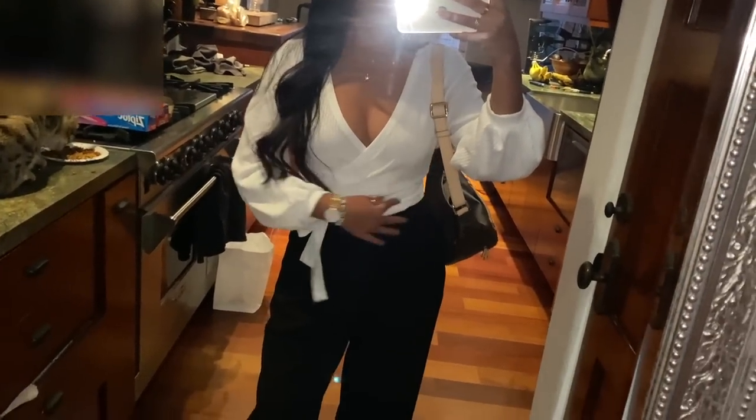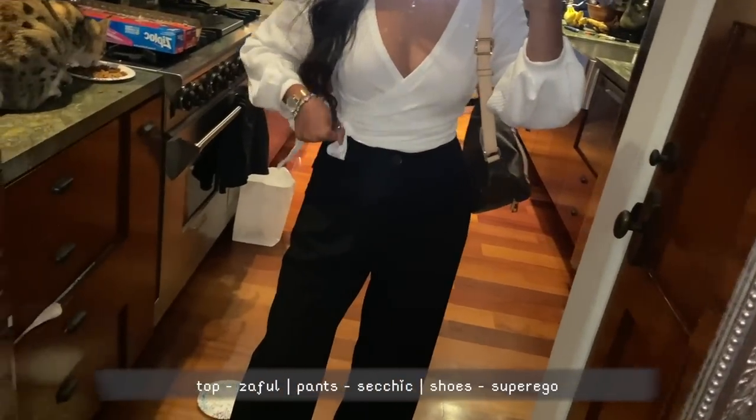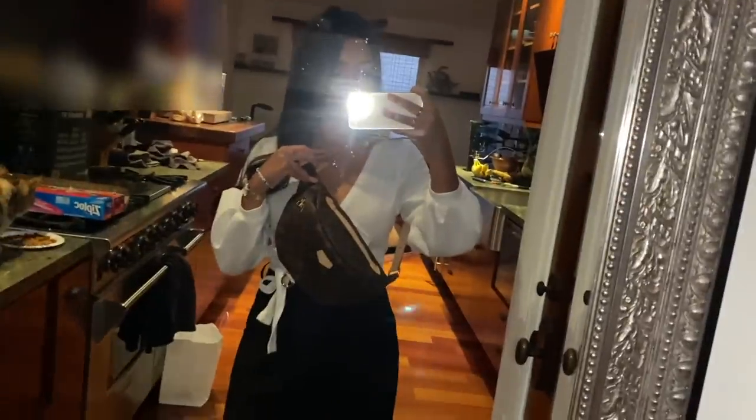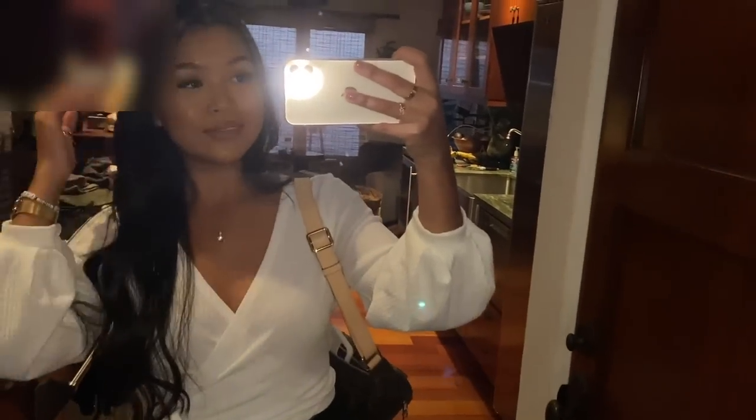This keeps going up, but this is a knotted shirt, and then you can just put a bow, but I'm having a little trouble there. And then I'm wearing my pants from Sashik, and my shoes are Superga, and then I'm just wearing my bum bag, of course. I thought this would look so cute, and I can wear it anyway, but right now I've just been liking wearing it like this. And I'll show you guys the food and everything, of course.